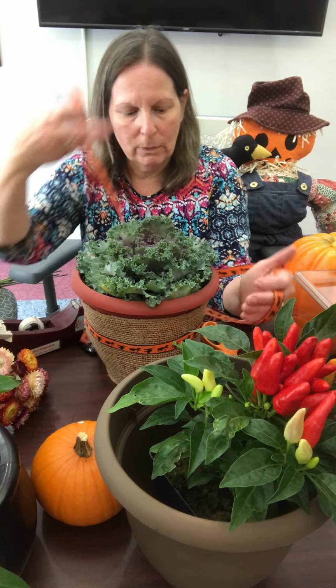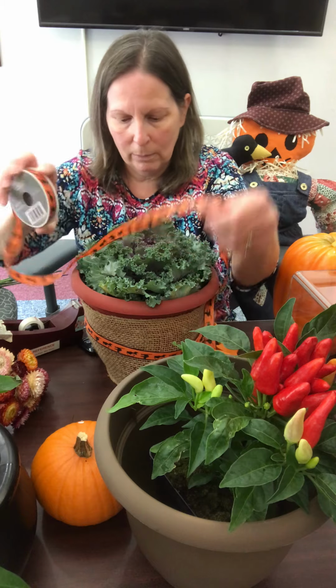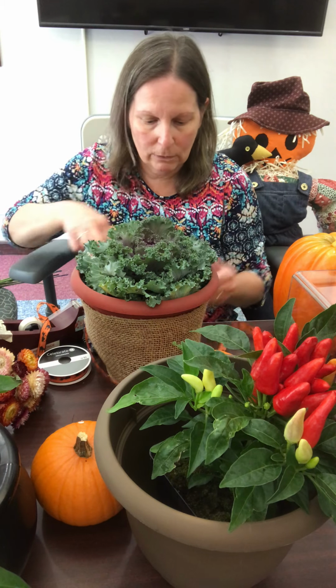Don't be afraid to use what you already have in your home. You don't have to go out and buy things just because you think you need to.